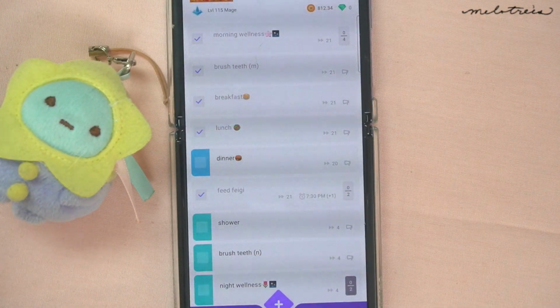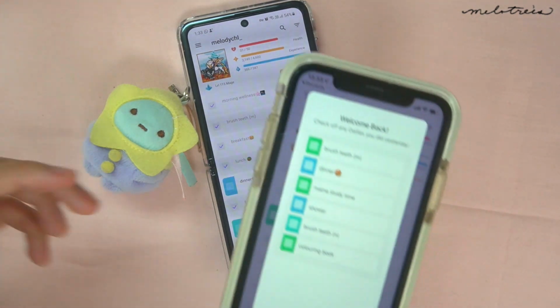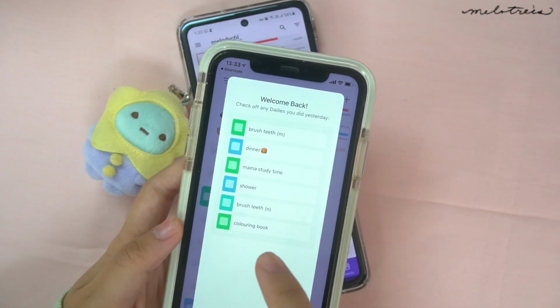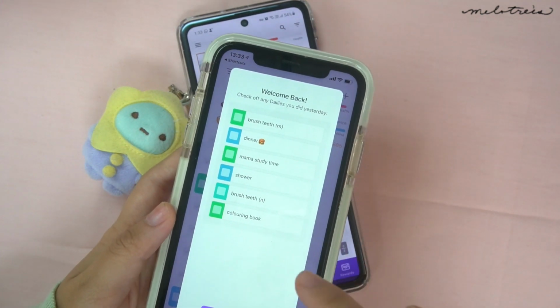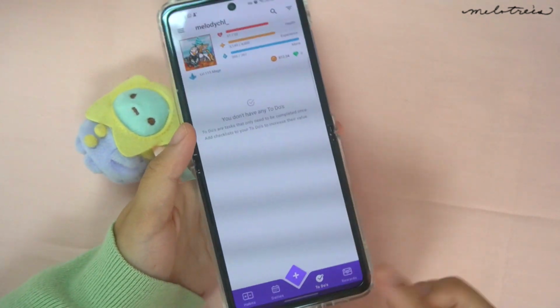But don't fret if you didn't check off the task that day, you will not die immediately. The app will ask you if you did any of the tasks yesterday, and then you can check them. This is my sister's phone because we're in the same party. And then the next thing is to-dos, which is kind of boring, so it's just to-dos.